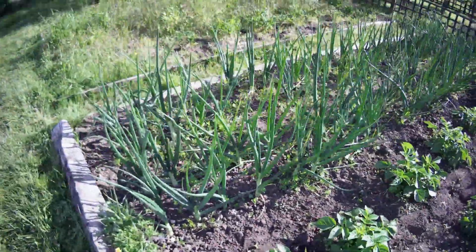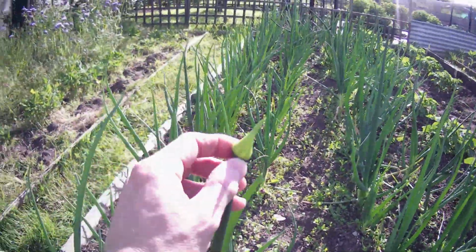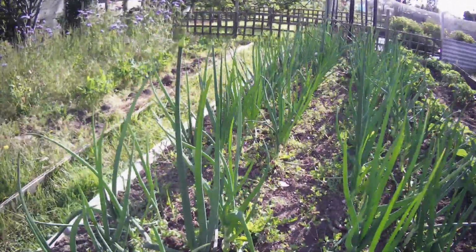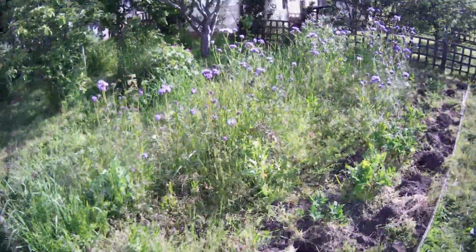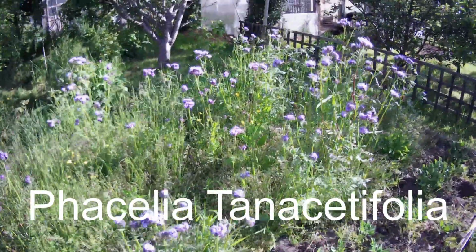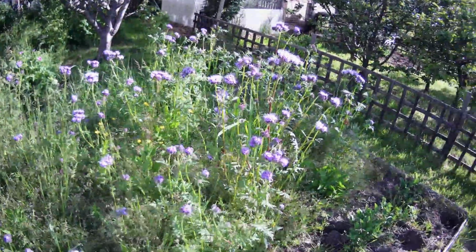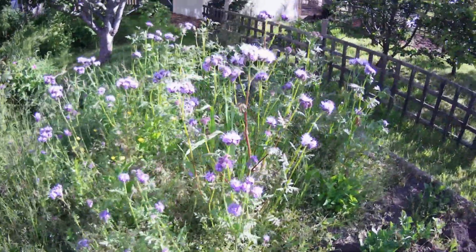Onions planted October, November time. They're all doing fine, although a couple of them have started to bolt. It's probably the hot weather, so some of them might come up sooner rather than later, but all good there. This bed I haven't weeded, but there's a couple of interesting things here. I did plant the green manure. I'll put up the Latin name on the screen because I can't remember it. Look at it, it looks absolutely beautiful. So before they go to seed, those flowers, dig all that in. Nutrients back in the soil.